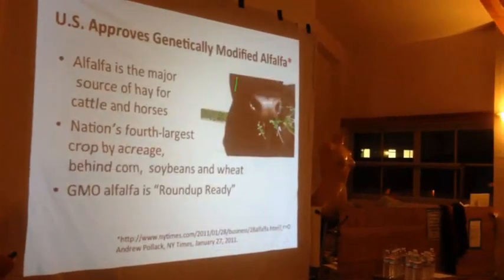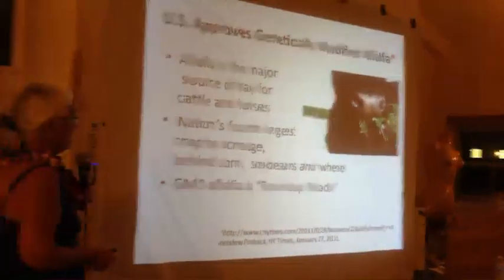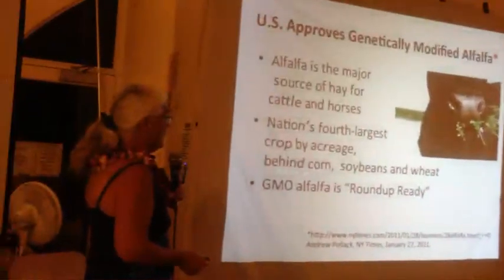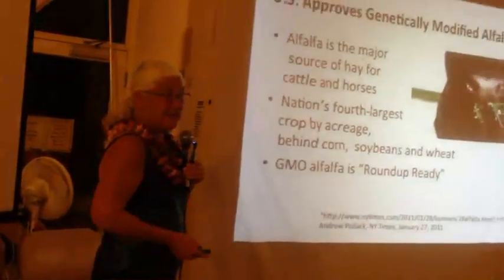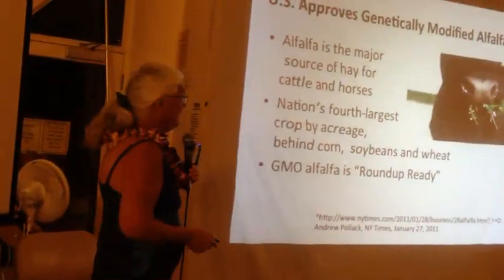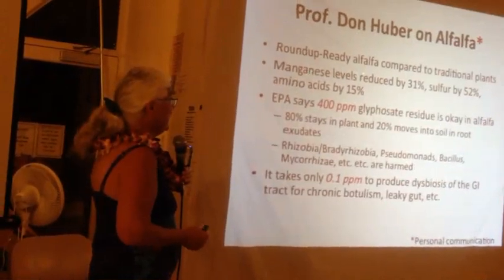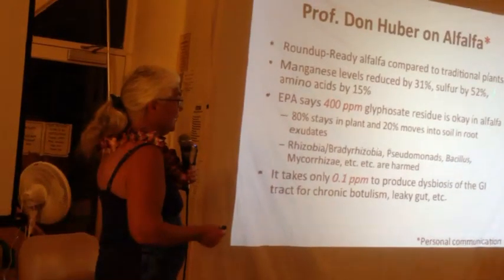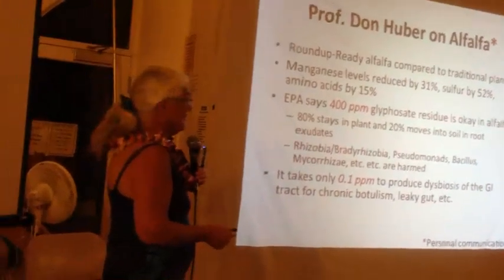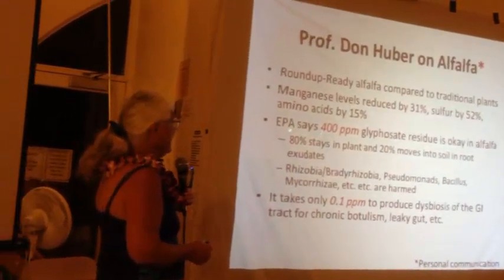The U.S. approved genetically modified alfalfa, a major source of hay for cattle and horses, the nation's fourth largest crop behind corn, soybeans, and wheat, Roundup Ready. So there's another problem, right? The animals are going to get Roundup in their alfalfa. Professor Don Huber had a lot to say about this. Manganese levels were reduced by 31%. Sulfur, again, I talked to you about sulfur deficiency, 52%. Amino acids, 15%. All these are down.